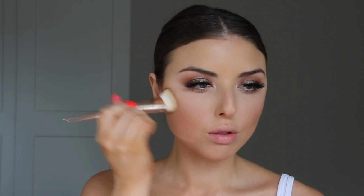To bronze up the skin and to finish off the skin, I'm going in with the Nars Laguna bronzer. Right now, I am just loving this product. It is my go-to bronzer. It is the perfect undertone for me right now. I'm using the same brush we used earlier.